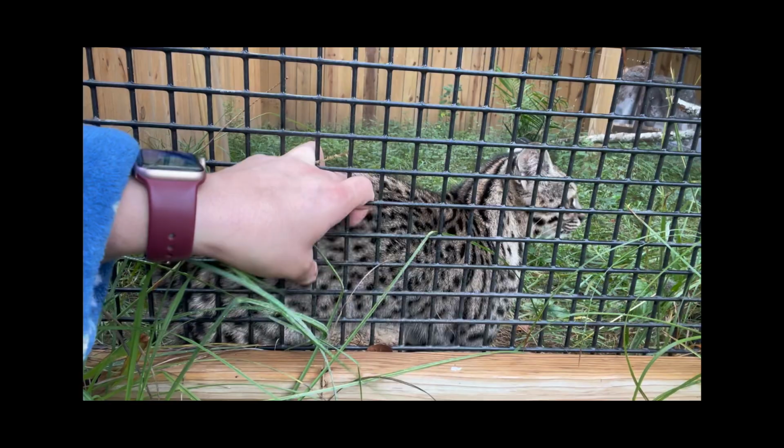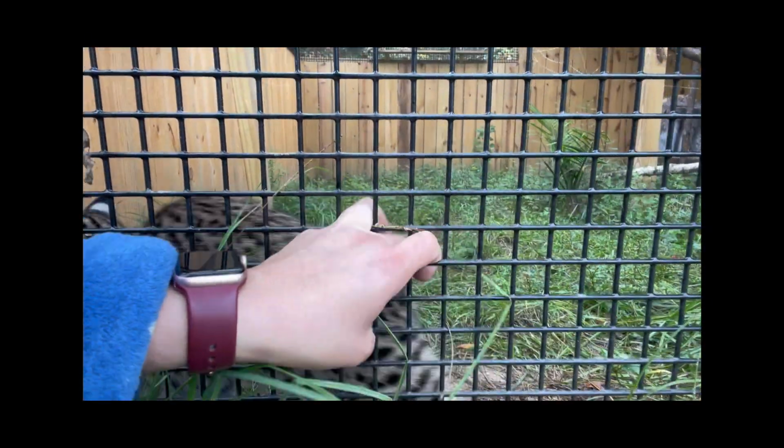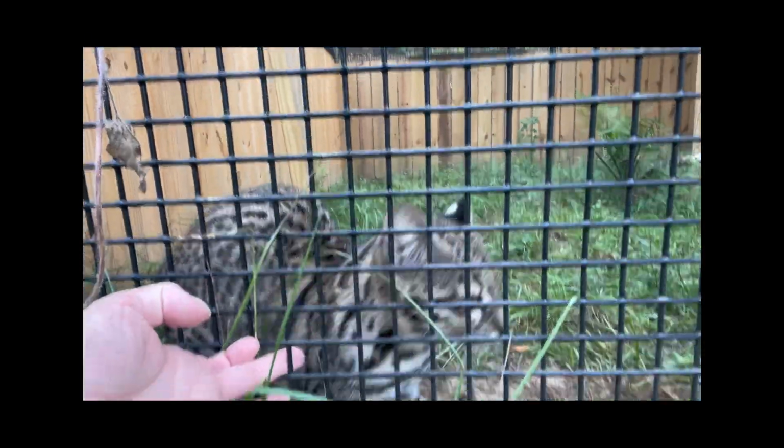Hi. Now I am able to pet Jack because I actually helped raise him as a kitten. Hello. So he is very friendly with both me and my husband.